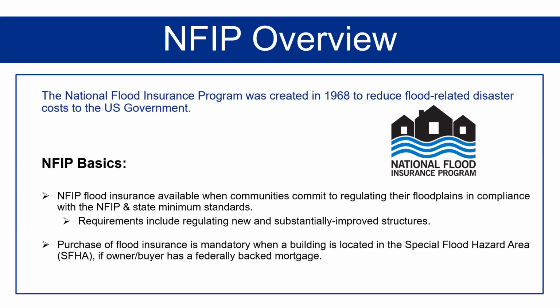So a lot of the National Flood Insurance Program really focuses on buildings. And one of the key requirements that we're really going to touch on today is that new or substantially improved structures are required to be elevated or flood-proofed or otherwise meet different compliance standards. And so we're really going to focus on that substantial improvement and substantial damage piece today.